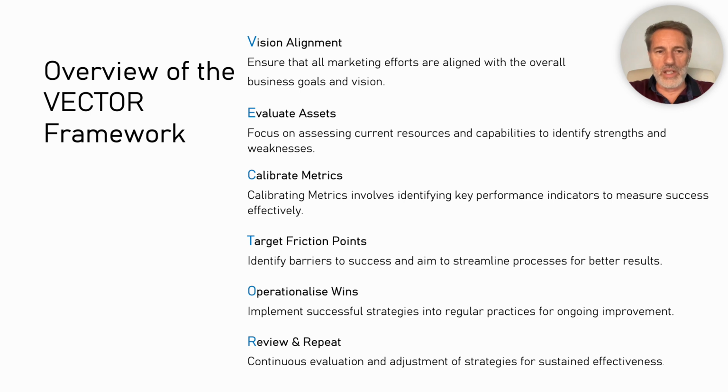So when we have these numbers, then the next step is to identify the target friction points. That means to understand what thing is now important for you. So in other words, what is the diagnosis of the problem?